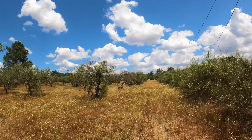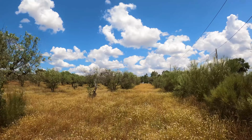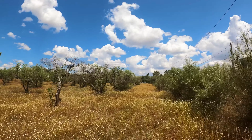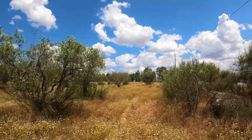The price here is 75,000 euros. It's 3 hectares. It's a pretty place, very nice. Today the weather's not too bad. It's nice and hot. It's about 25 degrees today. The last few days we've had a lot of thunder and lightning here in the Fundão region, which is quite typical of springtime. This year has been very hot though.